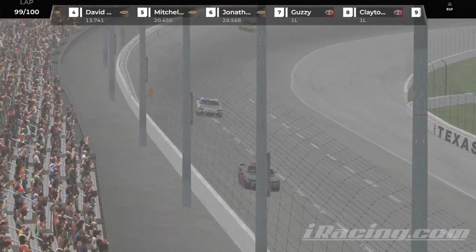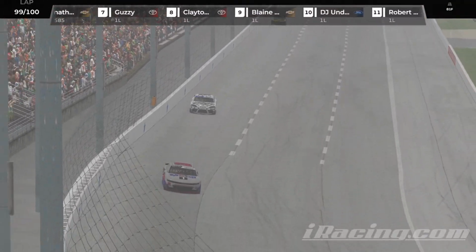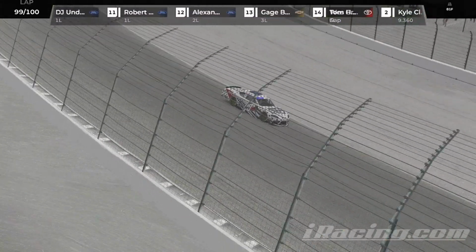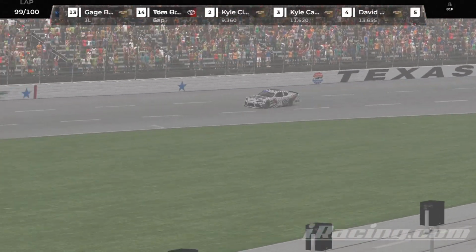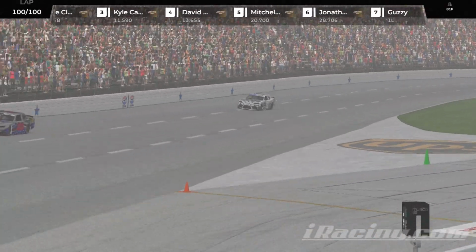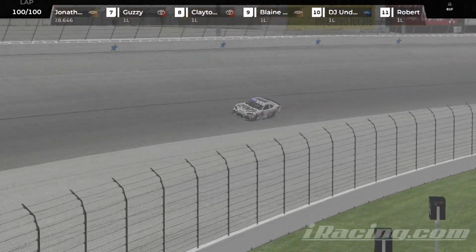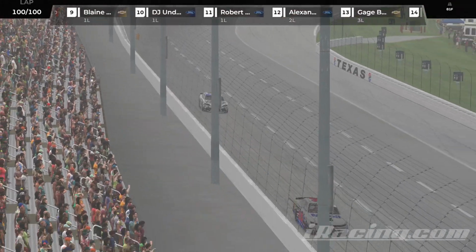People ask, why does it matter? He's not near anyone. It's a pride thing, knowing that you can stay on the lead lap. It's just kind of how it is. If you can stay on the lead lap, it's an accomplishment throughout a race. But as they come to the line, 1 lap to go for Wes Graham here at Texas Motor Speedway, putting on a dominant performance once again. Through turns 1 and 2 for the final time, down the back straightaway for the final time.